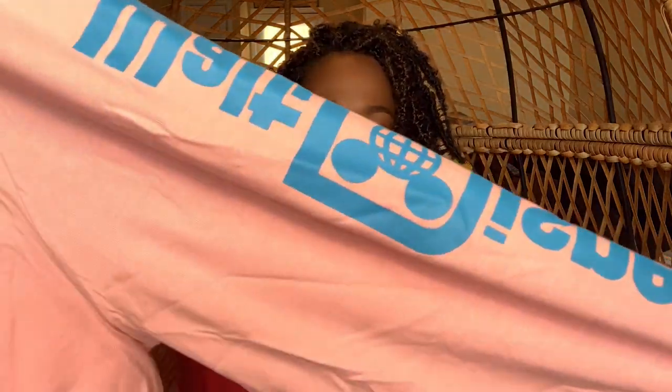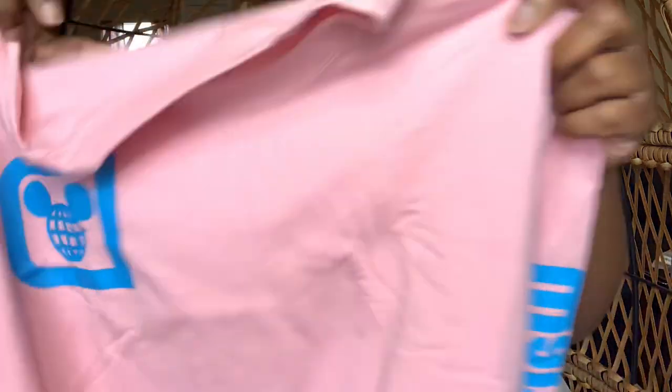And then on the sleeve here, you see that it says Walt Disney World. And then you have the emblem there as well. And then on the back is nothing, but I thought it was really cute to just lounge around in, hang around the house. So Walt Disney World long sleeve t-shirt.